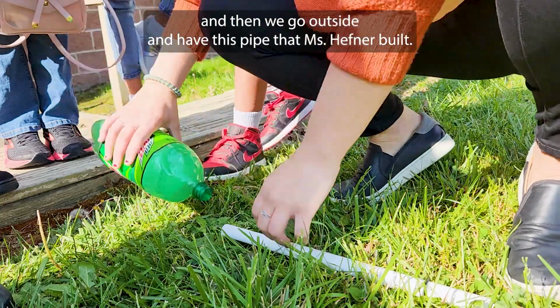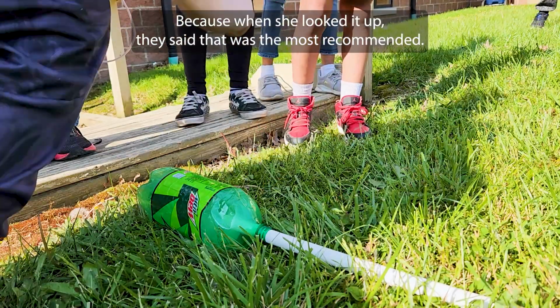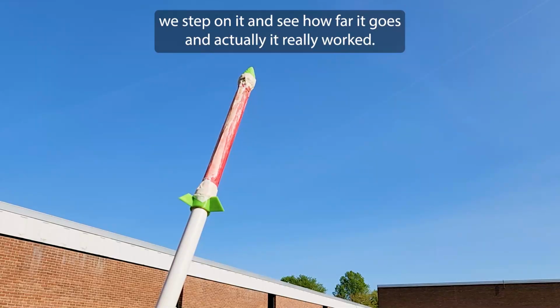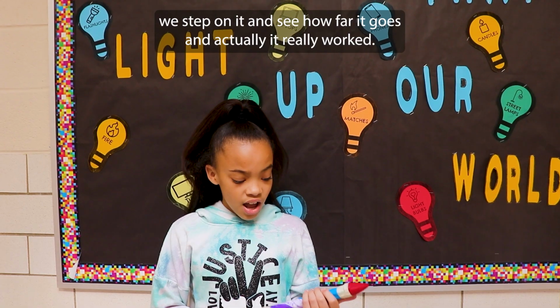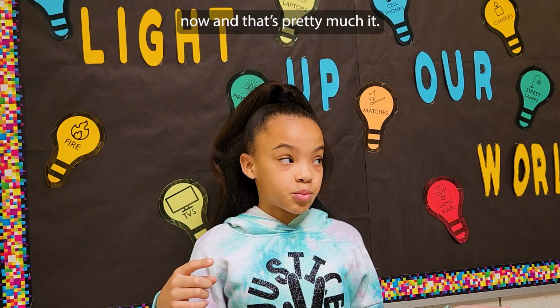And then when we go outside, we have this pipe that Miss Stephanie built, because when she looked it up, it said that was the most recommended. And we step on it and see how far it goes. And it really worked. So that's pretty much what we're working on now, and that's pretty much it.